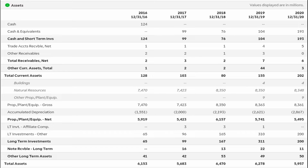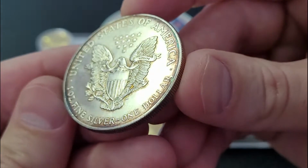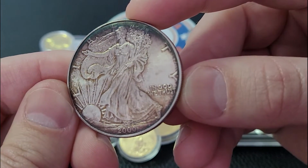You'll also notice that WPM's property, plants, and equipment have come down by about $500 million from 2016, while its cash positions have increased by about $70 million over that time. This appears to be due to the depreciation aspect of Wheaton's property, plants, and equipment over time. As you can see, the accumulated depreciation has increased year over year on their property and equipment holdings.